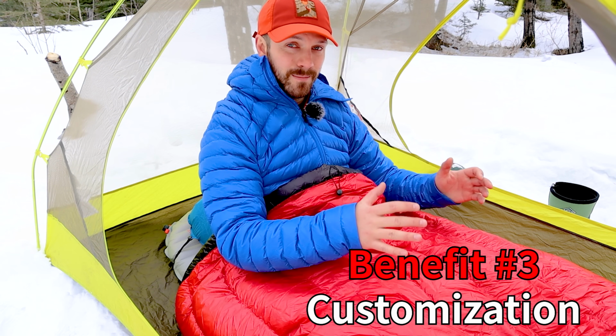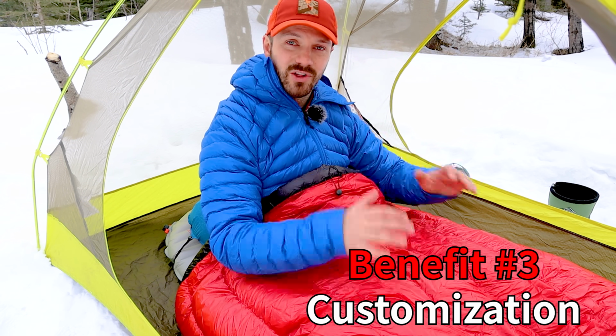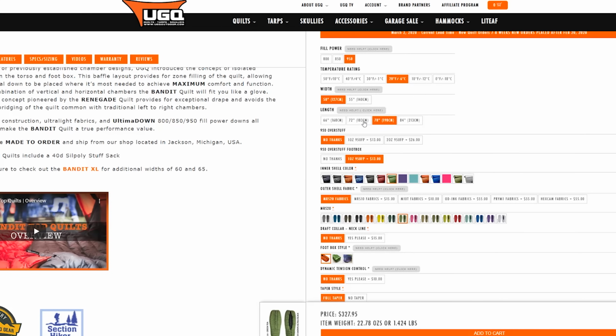Another big benefit of quilts is customization. Quilts are predominantly made by cottage manufacturers at this point, and because of that, you can customize a lot of features on a quilt. You can get a custom length, custom width, custom colors, custom fabric types, as well as choose the power fill of your down, how much down you're putting in your quilt, as well as a ton of other features. I'm going to be putting together a video on how to order a custom quilt online, and in that video I'm going to be going over all the different features that you can customize, as well as what those customizations might mean for usability for you on the trail.